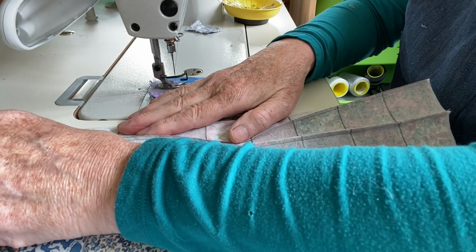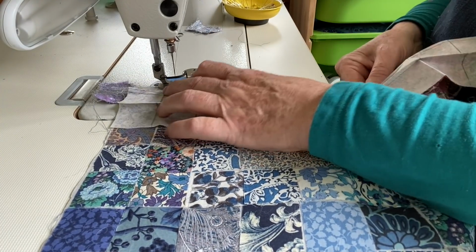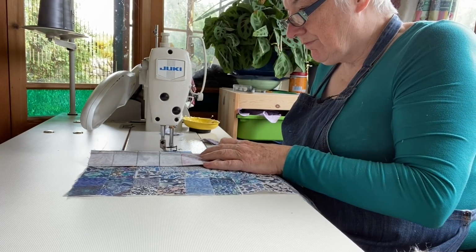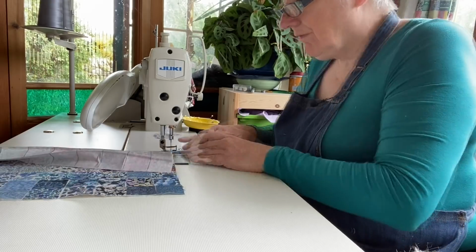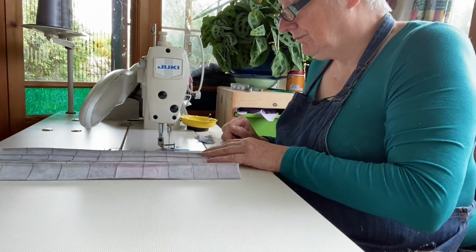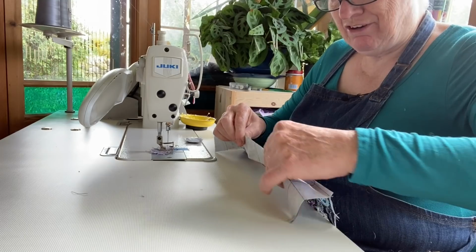This first set of runs is easy, but when we come to do the other side, the cross pieces, it does get a little bit harder. But this machine's equal to it. Great, this machine. So this is the last one on this direction.